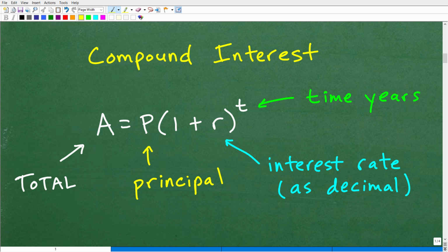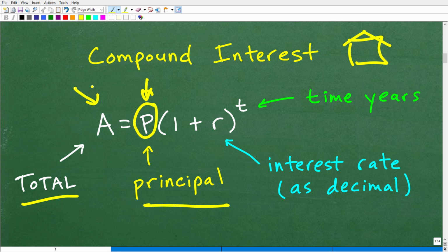So we invest a principal amount, right? You go to the bank and you're like, hey, I want to make some money on my money. I'm going to put some money into my financial institution, whatever that might be. That money that you put in, that you saved up and you're going to invest, that's called the principal. Now, the money you hope to earn, your total amount that you're going to get out, is this variable A. That's the total amount you're going to earn. So this is going to be your principal plus the interest you make.